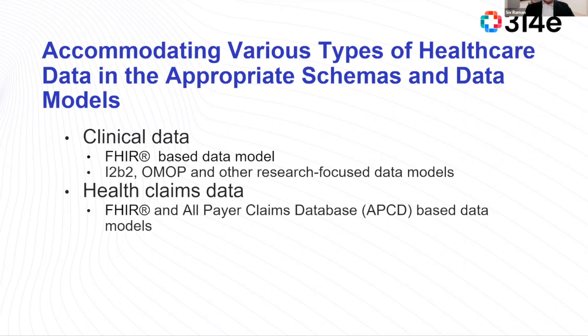So for clinical data, there's a new, it's not new, I mean, it's about 8 to 10 years old, but it's been getting wide adoption over the last 3 to 4 years. It's called FHIR, pronounced fire. So it's Fast Healthcare Interoperability Resources. So FHIR is a standard that is used to represent clinical data in all its richness.